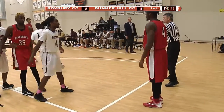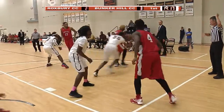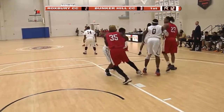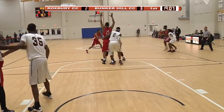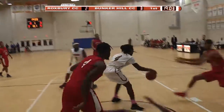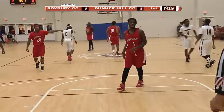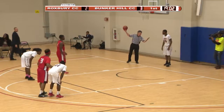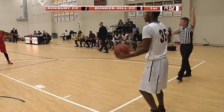Slight size advantage for Bunker Hill, but I think speed is going to be the main factor in this game as you look at how the teams match up. Straight man-to-man for RCC. The drive here for Bunker Hill, but it resulted in an offensive foul. That was Francois trying to go to the rim. And again, another strong move to the basket. That time he got a little out of control. Francois played it English.